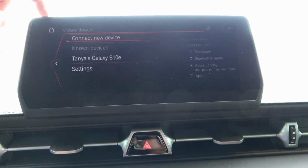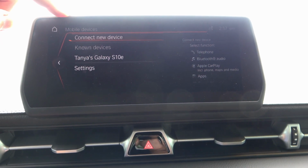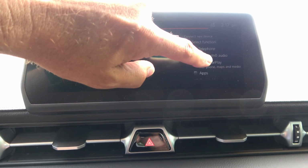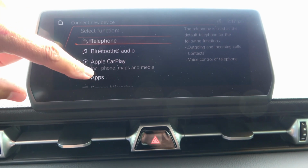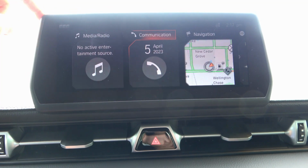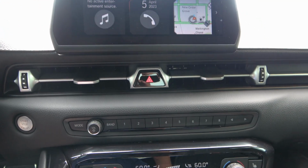Now, what's interesting is that this vehicle is equipped with Apple CarPlay, but not with Android Auto. Now, this would be a turnoff for me because I am definitely an Android user. So Apple CarPlay, apps, screen mirroring, etc. I wish it did have Android Auto and it was wireless. That would be even better.